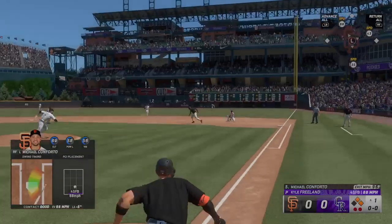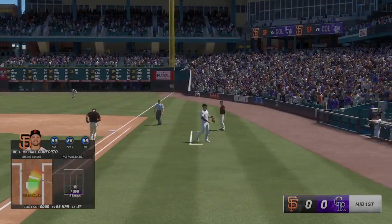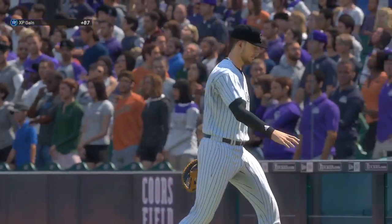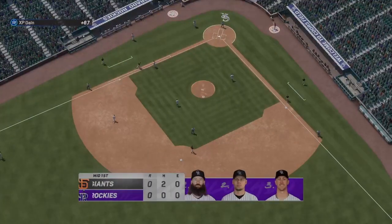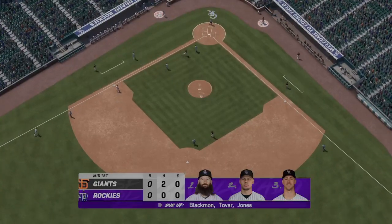The batter will be Michael Conforto. He takes it himself to the bag, and that'll do it. Giants leave a couple. The Rockies coming up. We've got no score. You're watching Major League Baseball on the show.